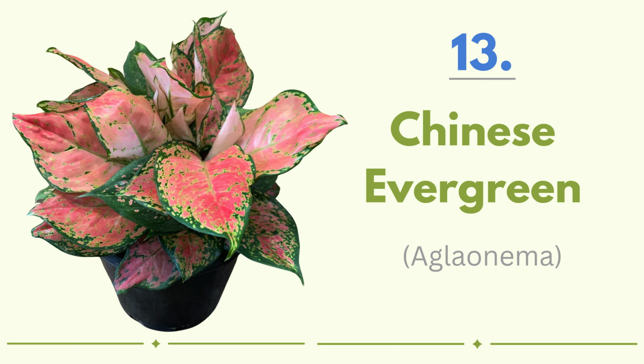Just remember, this plant prefers its soil to dry out a bit between waterings. It's all about balance. Too much water can be a deal breaker. So if you're looking for a beautiful, hardy plant that'll thrive indoors and brighten up your space, the Chinese Evergreen is a must-have. You won't regret adding this beauty to your indoor jungle.